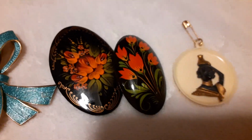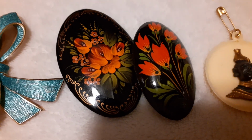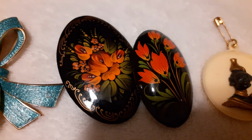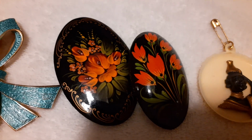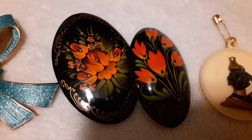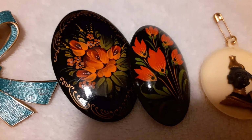And then these two right here are hand painted. They are Russian. The lady that I got them from is the same lady from the last time, whose mom and grandma had this huge collection. And trust me, she has a huge collection. It's always nice to find something interesting when I go to her little stand.